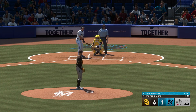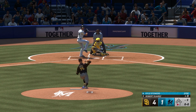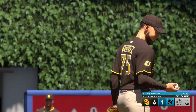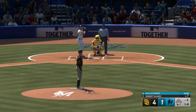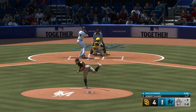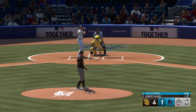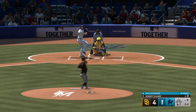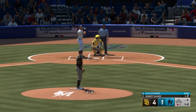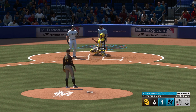A walk and a pair of strikeouts. Outside with a breaking ball. Suarez, a former All-Star. He features a four-seam fastball, a sinker, a changeup, and occasionally uses a cutter. Swings through the fastball up in the zone. Just amazing to me how many closers and back-end relievers just throw absolute gas these days. I never would have had a chance. One down, bases empty. Foul ball, still a 1-2 count.